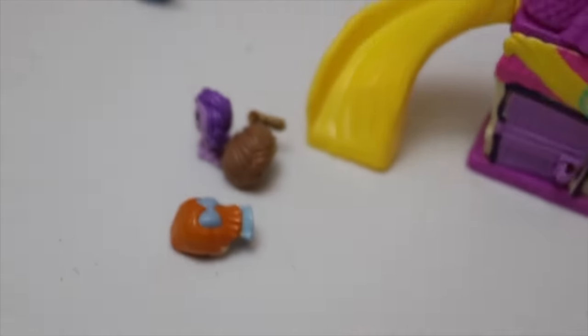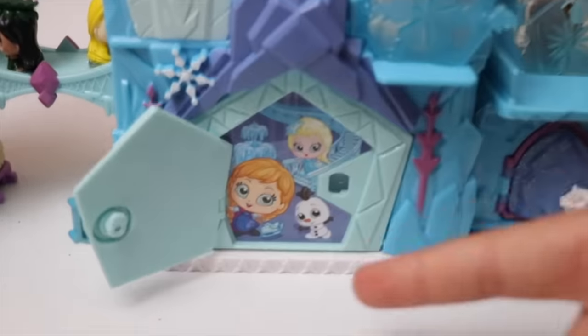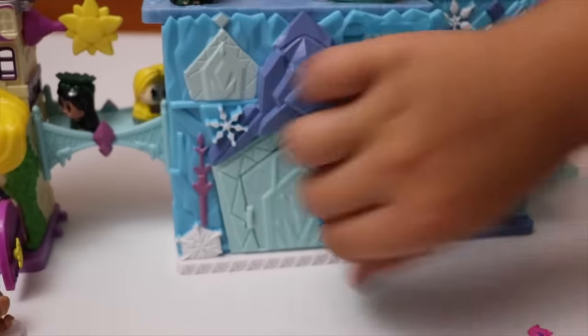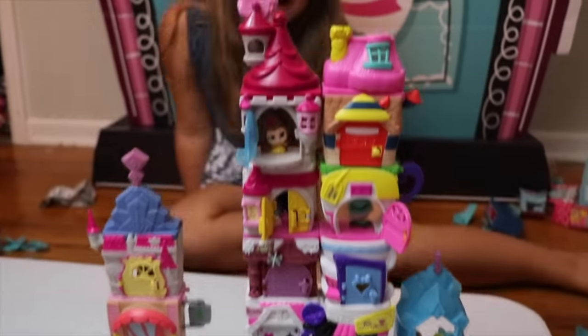Here, let's let Beast go for a ride on the slide. That's so cool, Aubrey. So turn here. Open up. Close before they see you. That is so cool. This is really cool, Aubrey. I love these. I'm so excited to play with this.